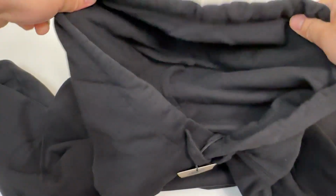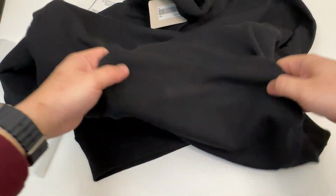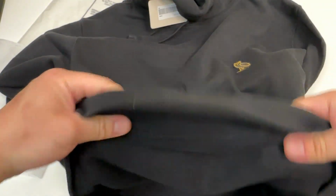Thick feeling hood. This little paper on it, and overall feels high quality. Kangaroo pouch feels good. It does feel pretty premium. Good texture and cute owl.